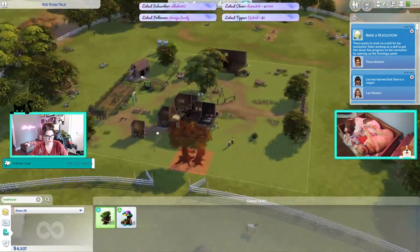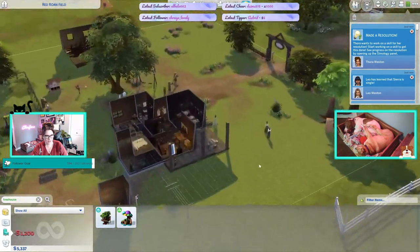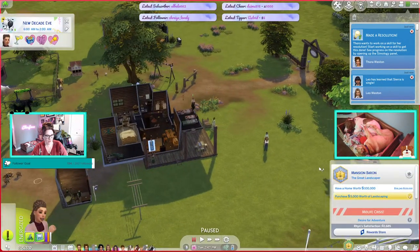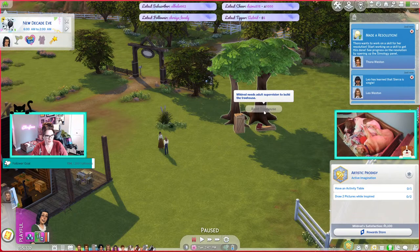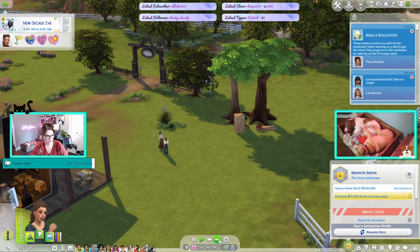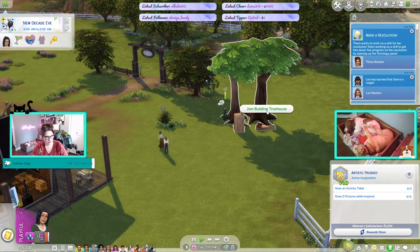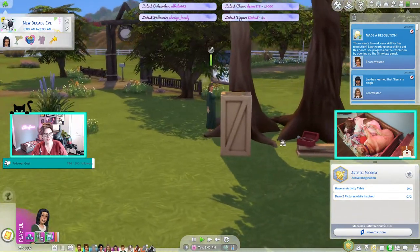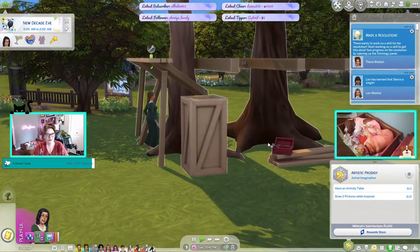Where should we put you? Put you right here in the corner. Right in the corner. I've not done this yet. So actually, I'm kind of digging this whole thing. Grandma's gonna be building it. How do you do that? Can they just do it together once she's over here? Join! Aww! Those are some big trees. It's gonna be so cute!